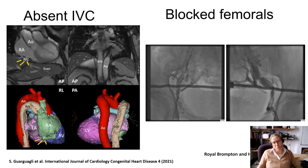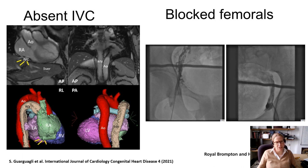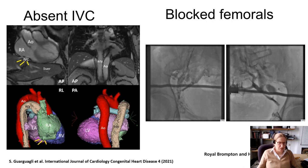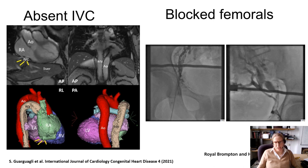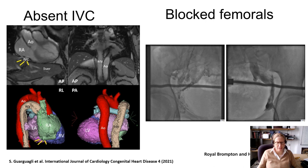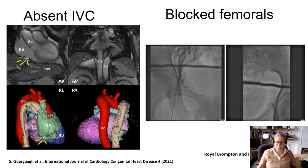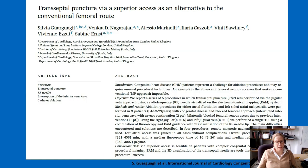Now, doing it transeptal via the azygous vein is essentially impossible. So if this patient would present with atrial fibrillation, the only alternative route to a retrograde approach would be a transjugular transeptal puncture. Now, equally, if you have blocked femoral veins, this is a young patient here on the right-hand side as an example, again, a superior approach for transeptal punctures would be feasible, but are technically quite challenging.